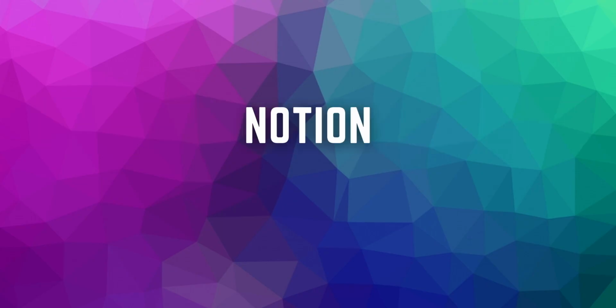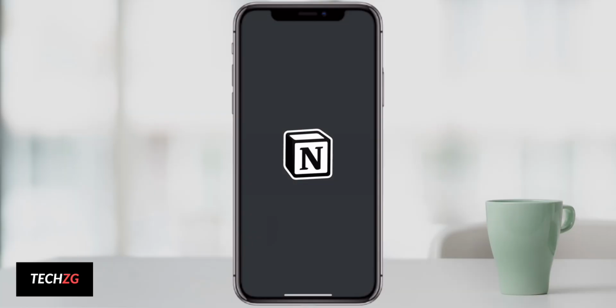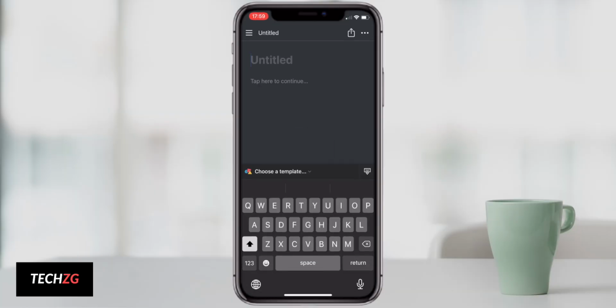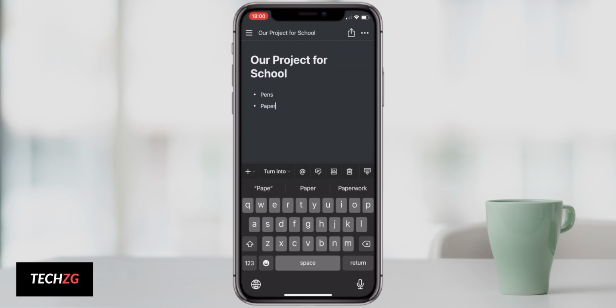Notion is more of a project management app that's a little bit more than just a to-do list. It's really meant for collaboration, so maybe if you're a group of students that need to actually complete a project or a small work group, Notion may be really good for you. If you are a business, you'll need to get a paid subscription, but if you are an individual, you can use most of the features for free.